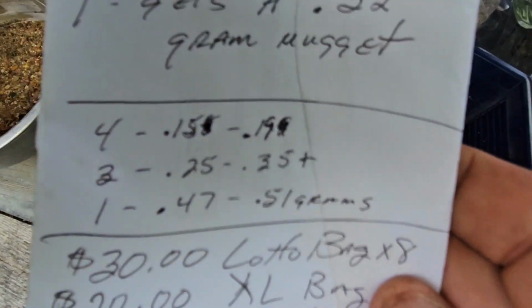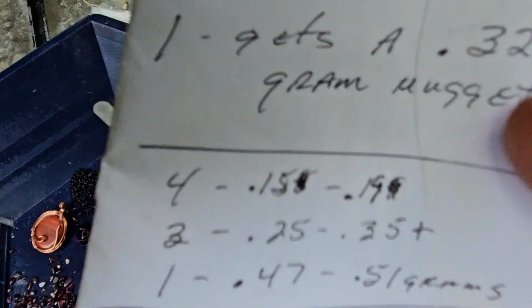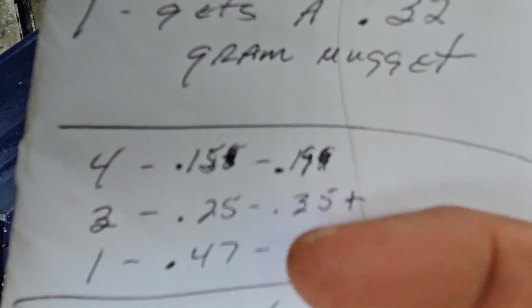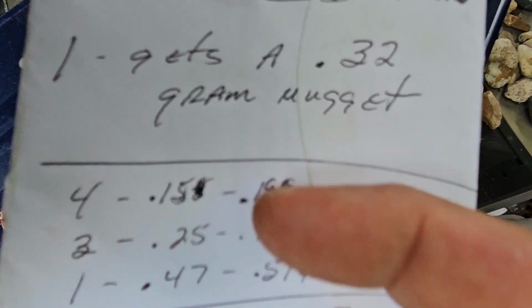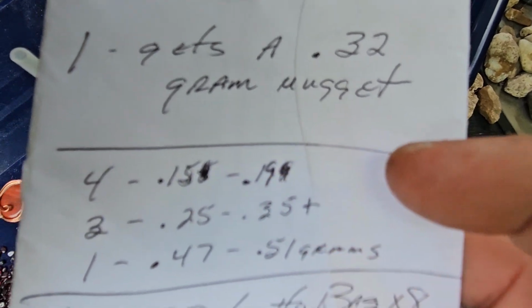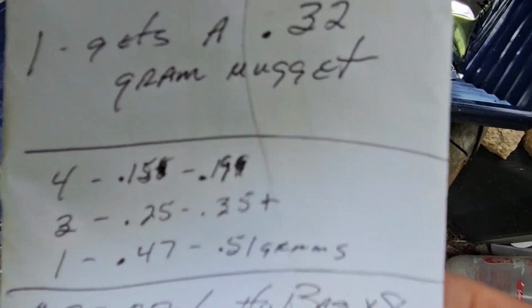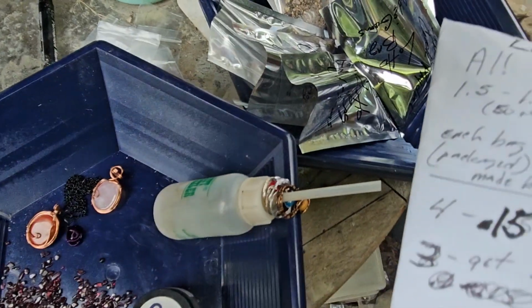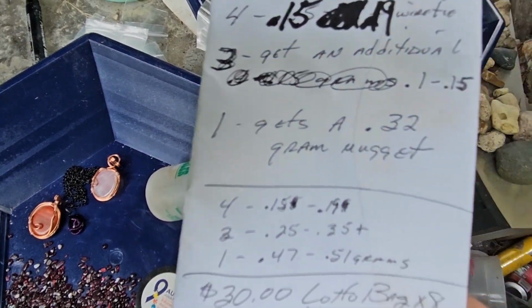And then 3 of these will contain altogether, after we add the additional gold, a 1/4 gram to over 3.5 grams or thereabouts, depending on which one of these that fell in when we added the extra. But one of these bags is going to be 0.47 minimum, 0.51 plus on the high side for $30. So one of these bags is going to be well above 100% ROI.